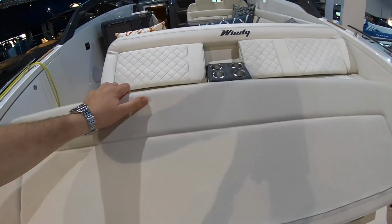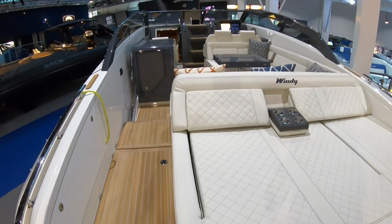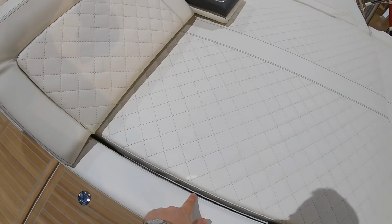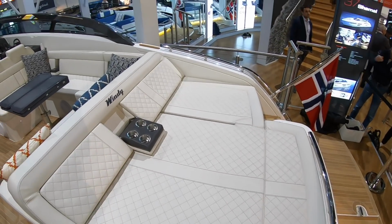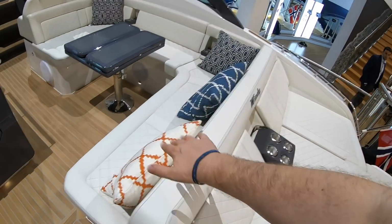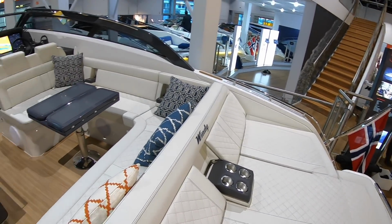And then of course you've got the big sun pad on the back, very comfortable. But a classic Windy feature is the fact that this seat here will slide. That's what these tracks here are for. So that will come back, and what's nice about that is if you're at anchor, you can lie here looking out over the back of the boat. If you're running fast and people want to lie out there, you can motor this back, and this becomes a sunbathing area, but it's sort of protected by this because that is then at the back of here.